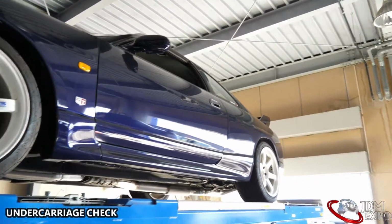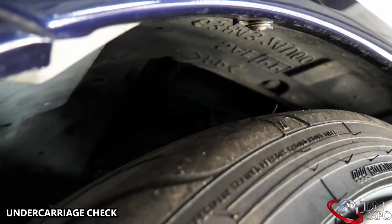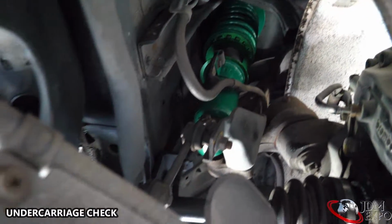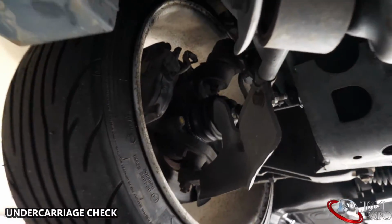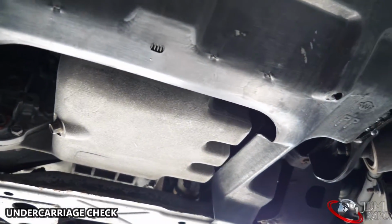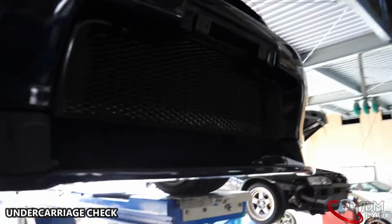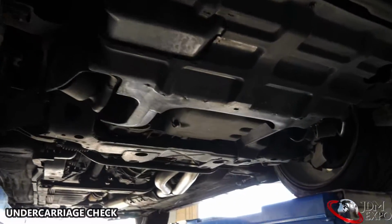All right, so let's have a look underneath here. Oh, but first, let me point out, oh geez, you can't really see it. We have the beautiful green Tane suspension. Really, besides that and the exhaust, everything else is OEM. Got the oil pan there, we got the skid plate, and the Nismo front lip spoiler, which you've seen already a couple of times. Nice, beautiful, matching color.